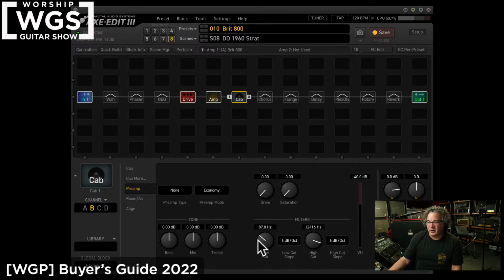This is the one with the slope. There we go. This guy right here, the low cut and the low cut slope. Basically, this is where you eliminate the rumbly, nasty, terrible stuff that you don't really need in the mix. And then this is the slope of how steep that EQ is. The point being is this sort of know-how, in theory, is what you learn as you begin to manipulate your Helix or your Axe-Edit or something like the D20.